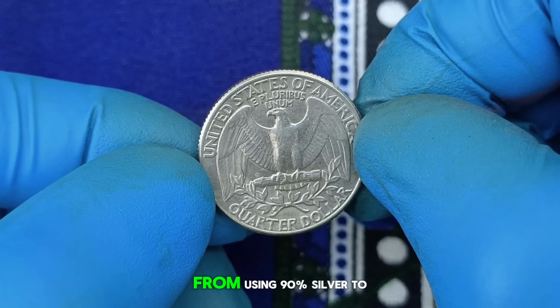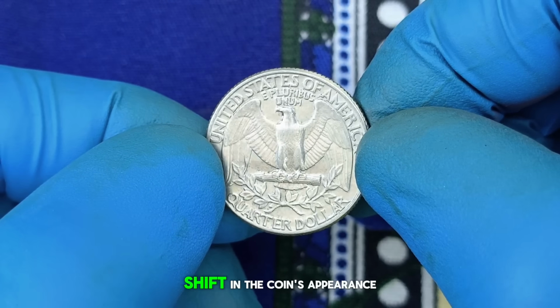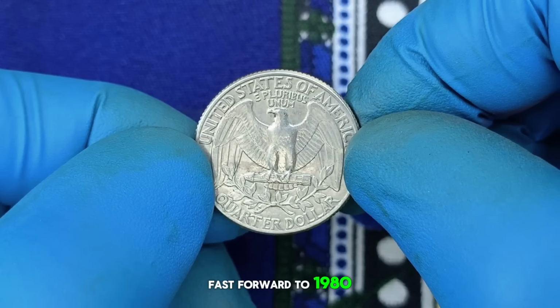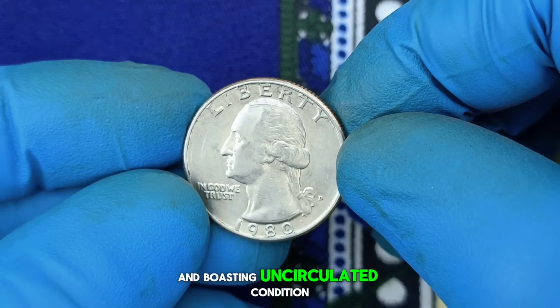Mint transitioned from using 90% silver to a copper-nickel-clad composition due to rising silver prices. This change resulted in a shift in the coin's appearance and value. Fast forward to 1980, and we have the Washington quarter dollar with the Denver Mint mark, minted in beautiful silver color and boasting uncirculated condition.